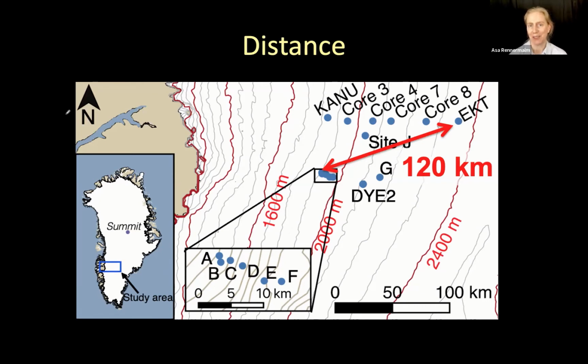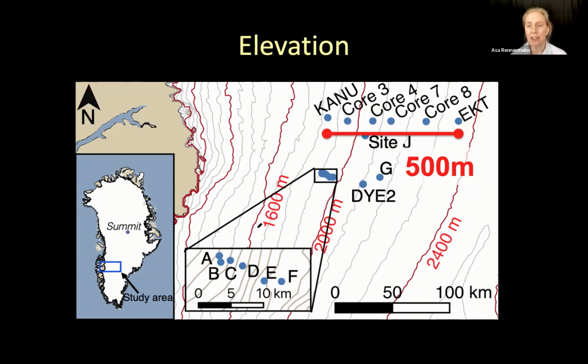To tell you a little bit more about the study area, the furthest distance between sites is 120 kilometers, from the highest elevation site, EKT, down to site A. And the elevation distance between the lowest elevation site at CONU and the highest elevation site at EKT is about 500 meters. What's interesting about that elevation gradient, and the study area as a whole, is that snow accumulation is actually quite similar across the sites. There is variability from year to year, but not a great variability from site to site. So when it comes to snow accumulation, the input of mass, these sites are all very similar.